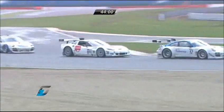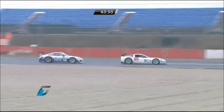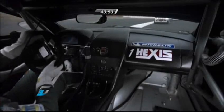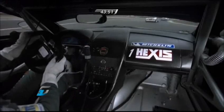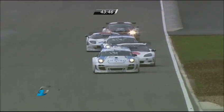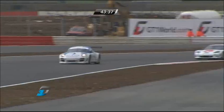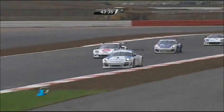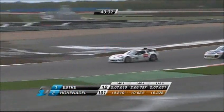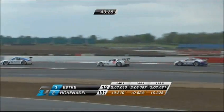Look, here's another, the Corvette. It's challenging again, that Porsche. A great battle here between two completely different cars, the Porsche and the Corvette, going into Club, exit Club. 1, 2, 3, 4, 5. The top 5 cars, there they are, in line astern. It's a Porsche, a Corvette, a Porsche, a Ford GT and an Aston Martin battling for the lead in this race. We're only just over 15 minutes into the race, so we're still about 10 minutes away from the pit stop window opening.